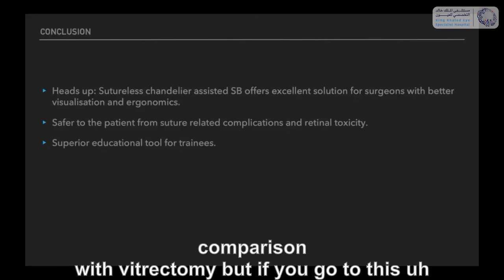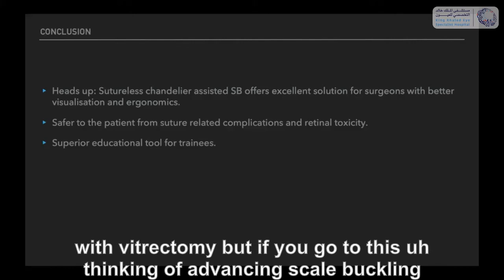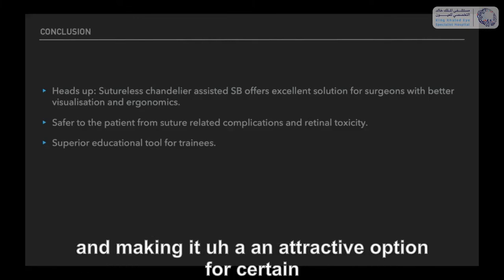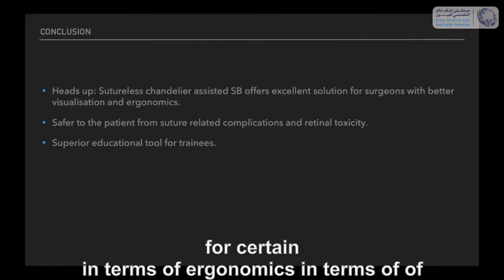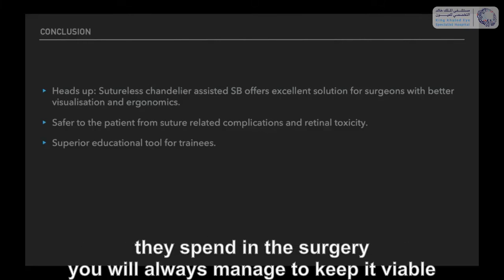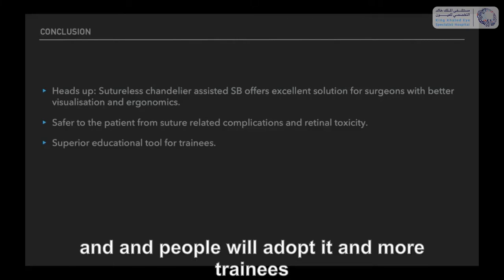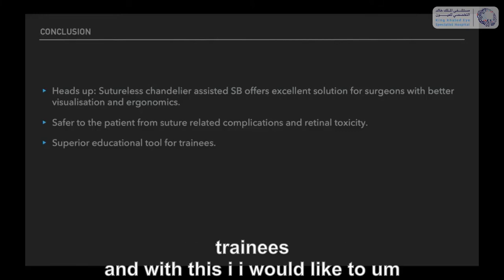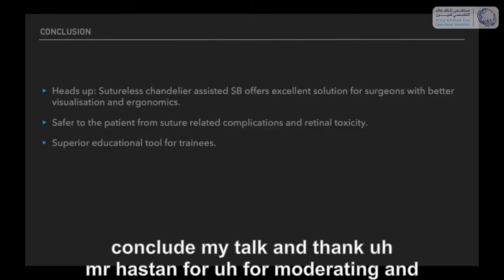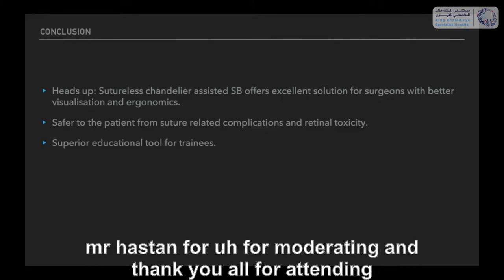But if you go into this thinking of advancing scleral buckling and making it an attractive option for a surgeon in terms of ergonomics, visualization, and the time they spend in surgery, you will always manage to keep it viable, and people will adopt it and more trainees will adopt it. And with this, I would like to conclude my talk and thank Dr. Hassan for moderating, and thank you all for attending.